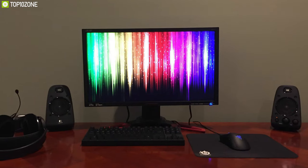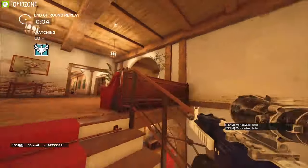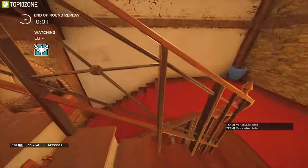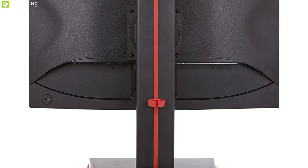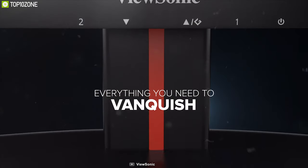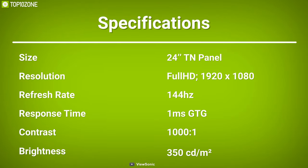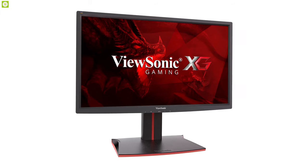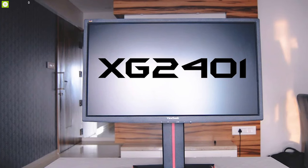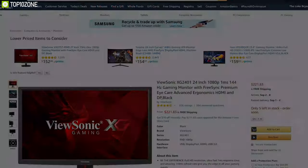This monitor's game mode features optimized visuals in your FPS, RTS, and MOBA games, while its black stabilization function will help you to target enemies lurking in the dark. With a 100x100mm VESA mountable design, this monitor features a fully adjustable ergonomic stand capable of considerable swivel, pivot, tilt, and height adjustments so you can find your ideal viewing position while you are gaming. If you're looking for a budget gaming monitor that comes with decent gaming features, the ViewSonic SD2401 is a perfect choice for you. With great reviews and ratings, you can get this monitor at around $240.